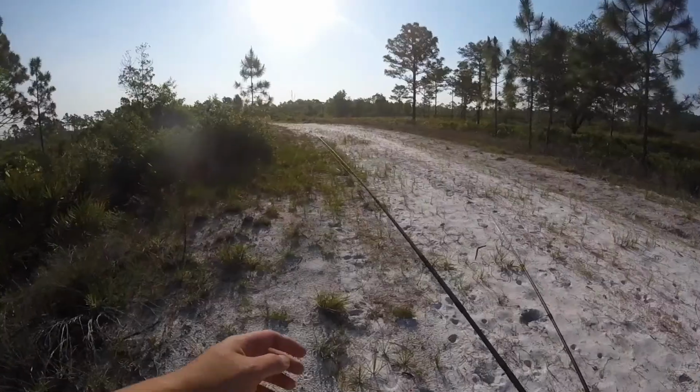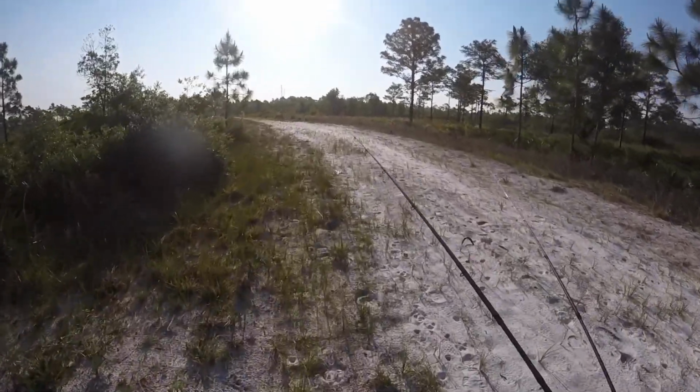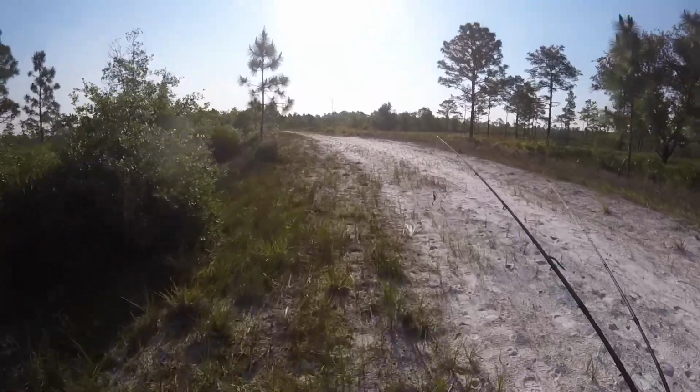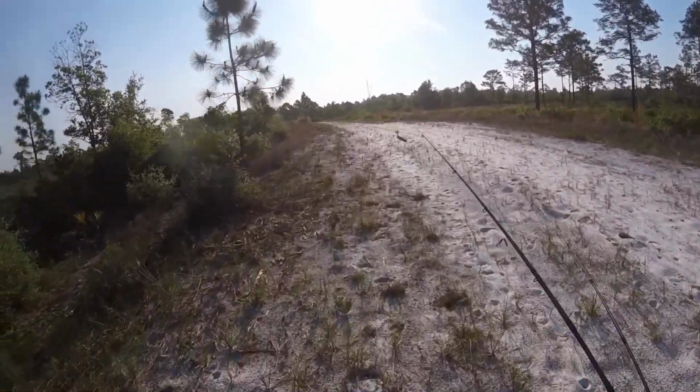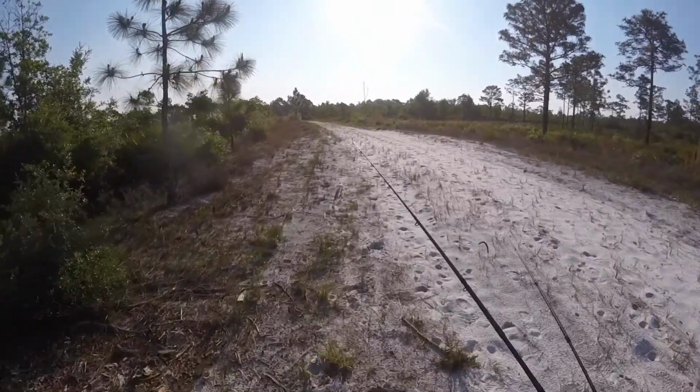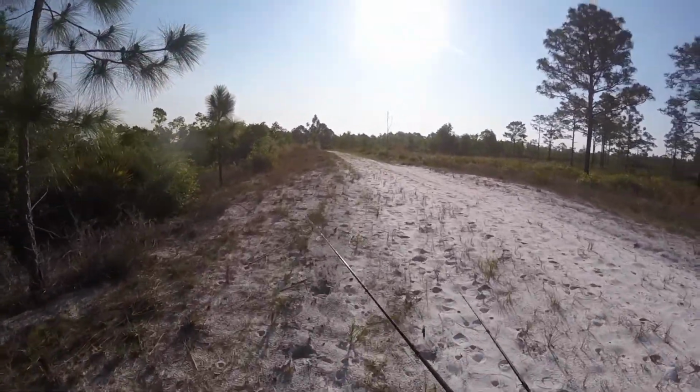So I'm gonna head down to the second pond now. See what this is about. We may not be able to fish it. It looks like it's smaller. It could also be dried up. The canal between the two ponds is dried up because the water table's so low right now.